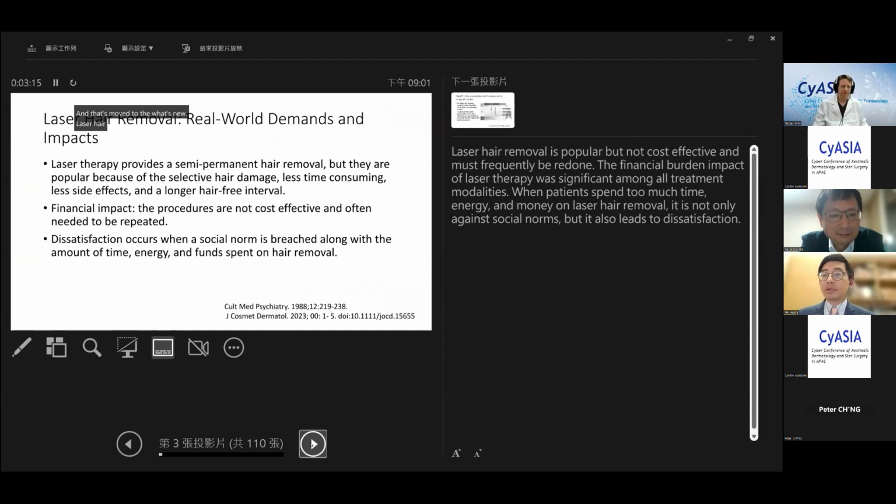Laser hair removal is popular, but not cost-effective and must frequently be redone. The financial burden of laser therapy was significant among all treatment modalities. When patients spend too much time, energy, and money on laser hair removal, it is not only against social norms but also leads to dissatisfaction. So we need to worry about that. If a patient received the treatment but the response is not as good as they expect, they feel dissatisfied. That's why we need to take good care of the energy setting, especially to avoid complications.